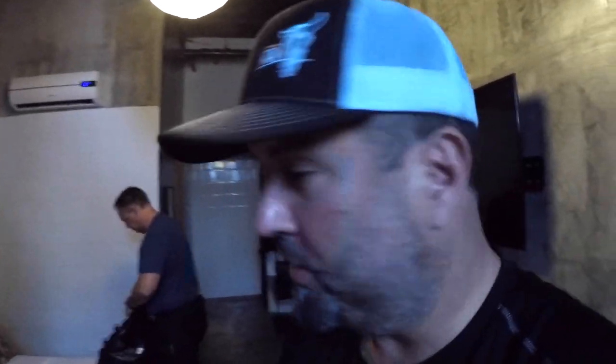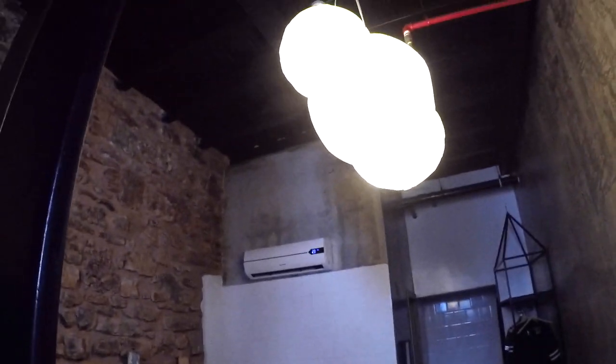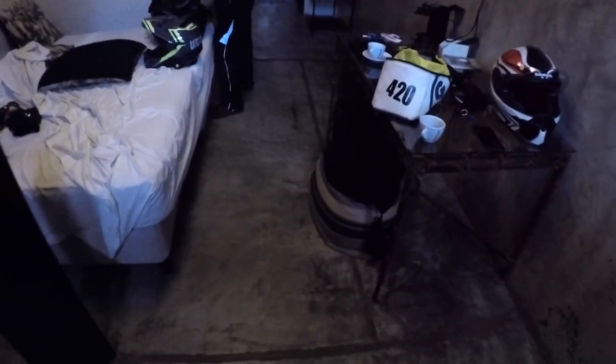Panama adventure continues. This is our room, also in Casa Casco. Amazing, amazing room. It looks like a loft. What do you call this construction, German? Industrial, like that? Yeah, industrial style. Industrial, very high ceiling. Rock walls, iron beams, steel beams, cement walls, cement floor, polished.